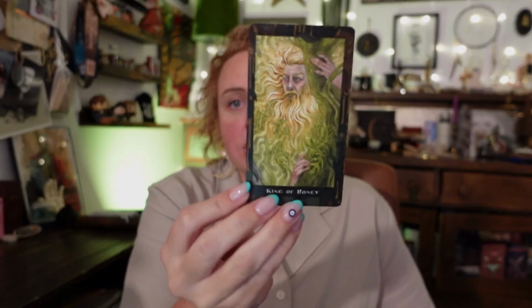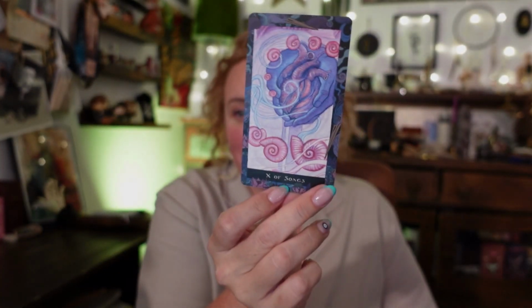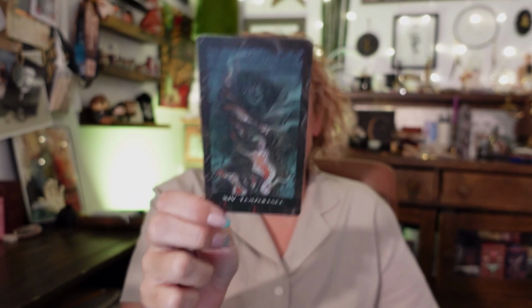But we have the skins, the songs, dreams, and honey for our suits. So honey being the pentacles, dreams being the swords, skins are the wands, and songs, I thought I was going to be lucky and find one of each right away. Songs are the cups. And I will say, this is a beautiful deck, but I don't feel like it's an everyday use kind of deck, if that makes any sense.